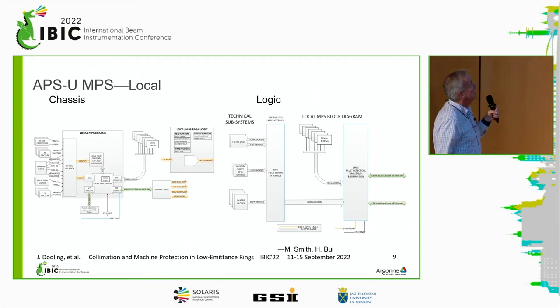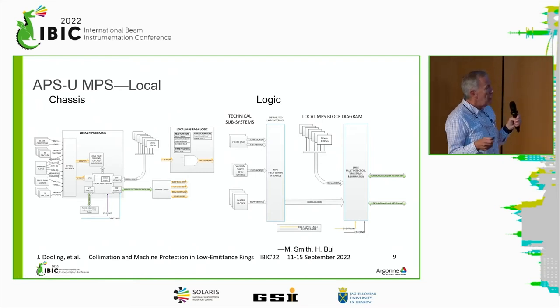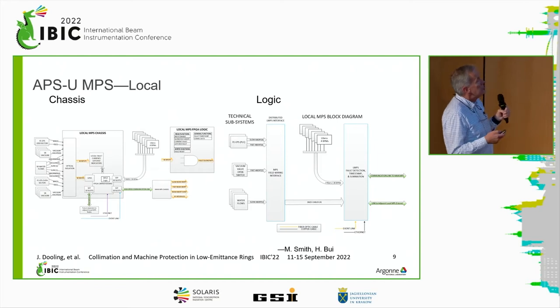Again, the locals are looking at the BPLDs in each one of their sectors. There's also a bunch lengthening system that goes into the main, which keeps the bunch long. We need to do that for stability. So this is a hierarchical system, as most MPS systems are.